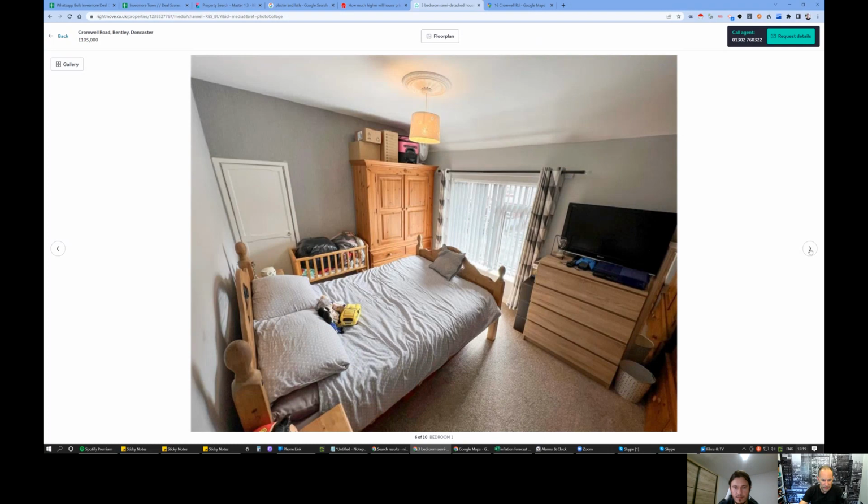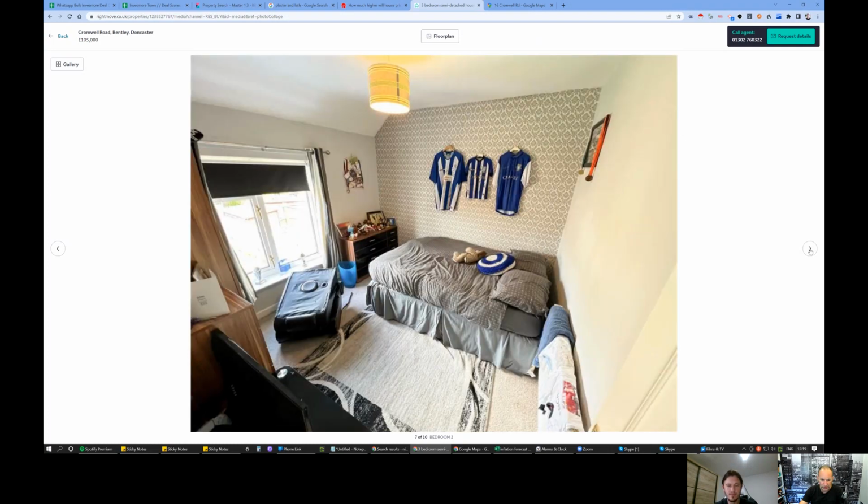So anyway, it's looking great, this house. It's small, but it's nicely proportioned and nicely done. New carpets. It's a really good property. And no wonder people are offering like crazy, but they don't know about the flooding risk. That's the issue.